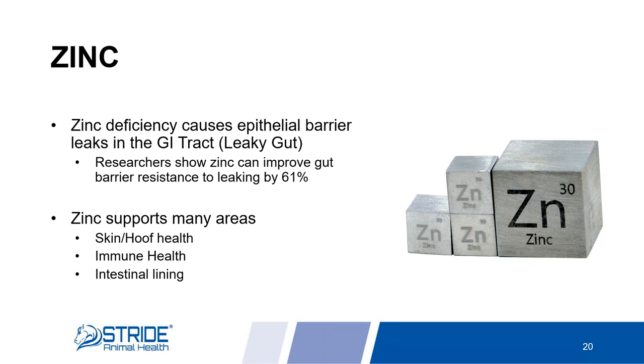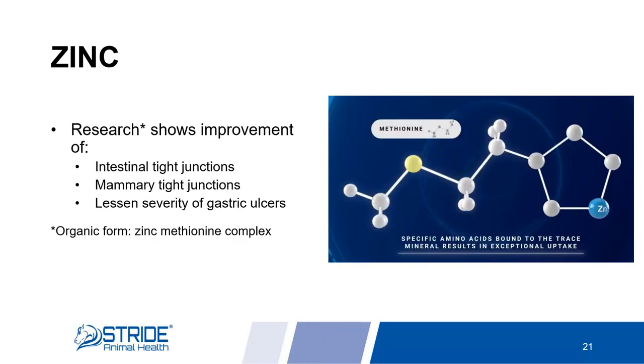Think also about immune health, okay? If you're familiar with the medicine Zicam, okay, Zicam is designed, you know, they promote that as being something that'll help shorten the duration of colds. Well, if you look at it, one of the main ingredients in Zicam is zinc. Okay, so zinc plays a really important role in immune health. And then, as I said, zinc has been shown to have a major impact on the health of the intestinal lining.